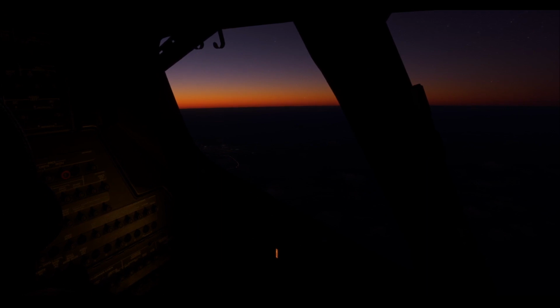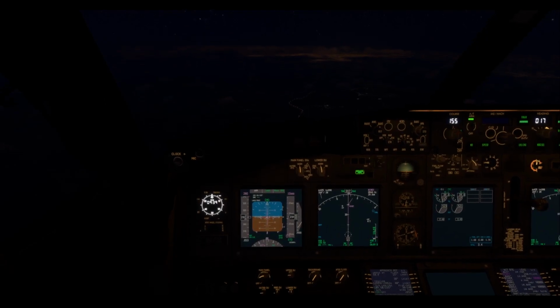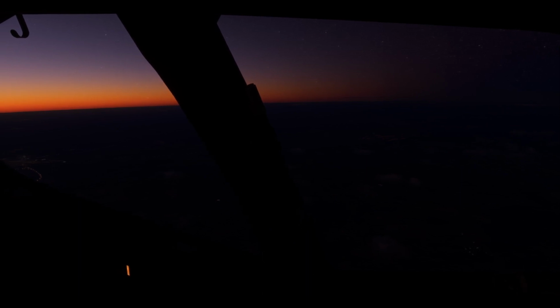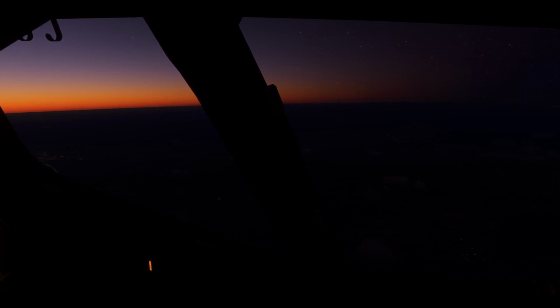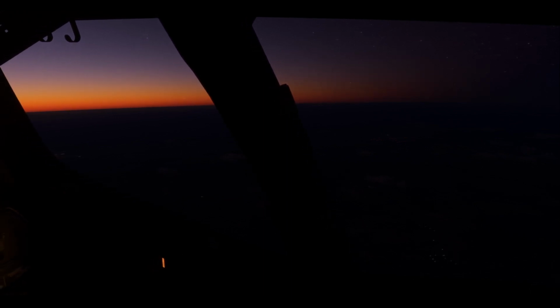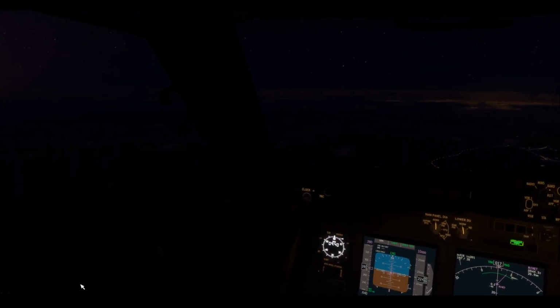UPS 70, contact center 123.75, expect star clearance. 123.75, expect star clearance, UPS 70, thank you very much for the ATC service. Qantas 788, Melbourne Center, affirm, identified, verify level. Melbourne, good evening, Qantas 788, flight level 370. Qantas 788, cleared to Sydney via flight plan route.